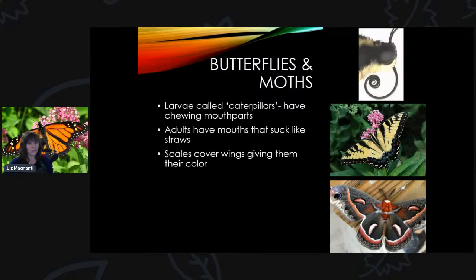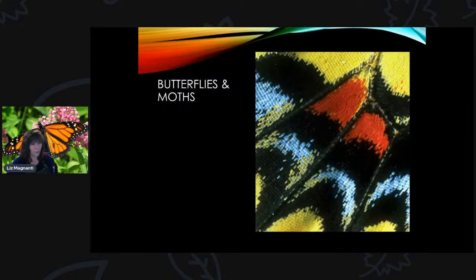And as adults, though, the adult butterfly or the adult moth, they have very different mouth parts called a proboscis, that are like a straw that they will use to dip into nectar producing plants and sip out that nectar. So the adults will have totally different feeding requirements than the caterpillars do. They are just so different physically. And butterflies and moths both have scales that cover their wings that give them color. They're in an insect order called Lepidoptera, which means scaled wing. And this is a zoomed in photo of a butterfly wing. And you can see there's all these tiny little scales on it and that's what gives them their color.